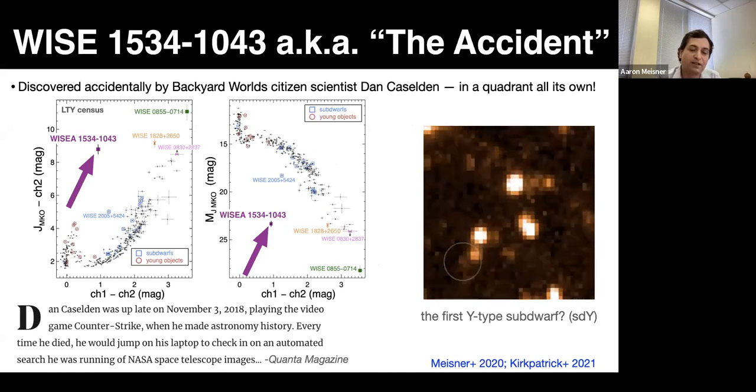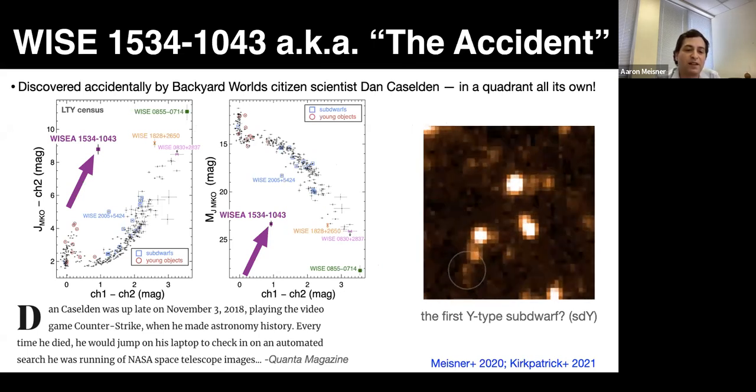So yeah, in the rest of the talk, I'm going to talk about what we've been finding in this old and cold brown dwarf regime and the Gemini follow-up we've been doing of them.